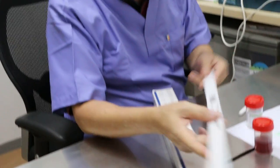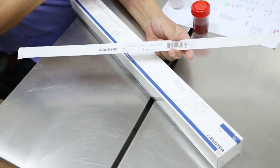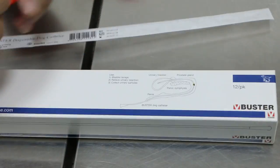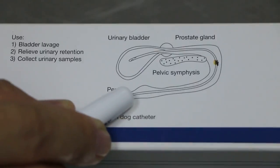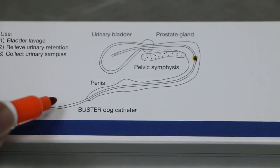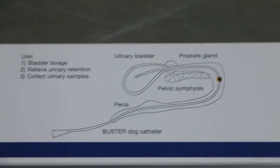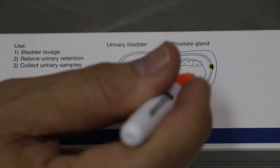This is the catheter into the bladder, okay? In the bladder, and you can see in this diagram, this is a very good diagram actually. So the catheter goes in through the penis and in the urethra. Now, he discovered that there's a stone blocking here. So that's why the catheter cannot go further in. This catheter cannot go further up into the bladder.